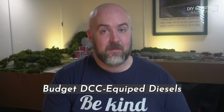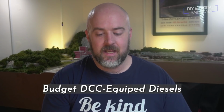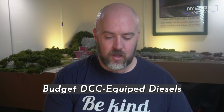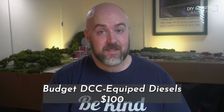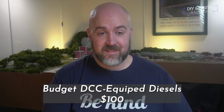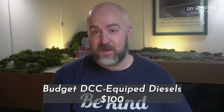But I do want to start with diesels because they can be cost effective, and I think that F units and a locomotive like a Geep 15 type could be the 2 locomotives that, if you're starting a budget DCC line as a manufacturer, you can go with. So look at a price point around $100 for DCC-equipped with a very basic decoder. I'm talking about directional lights and motor control only. I think that's a good price point for a locomotive with DCC in terms of budget, and I think a lot of people would agree with that.